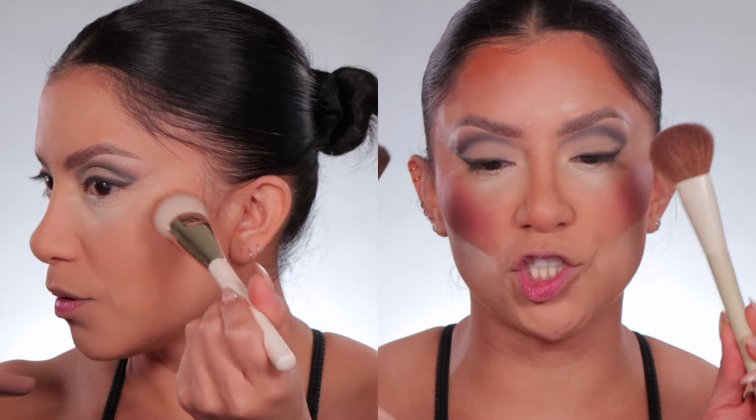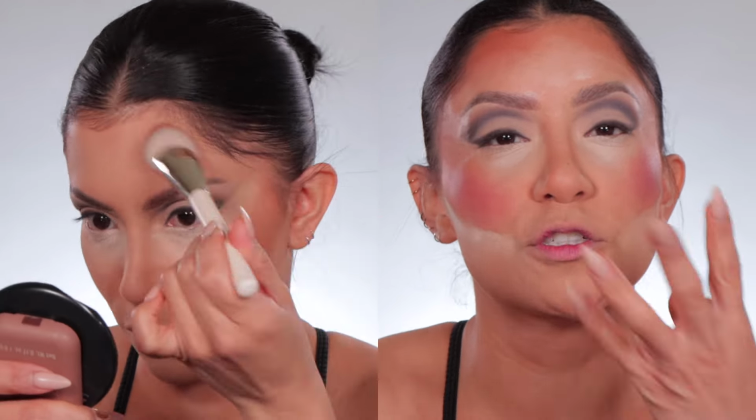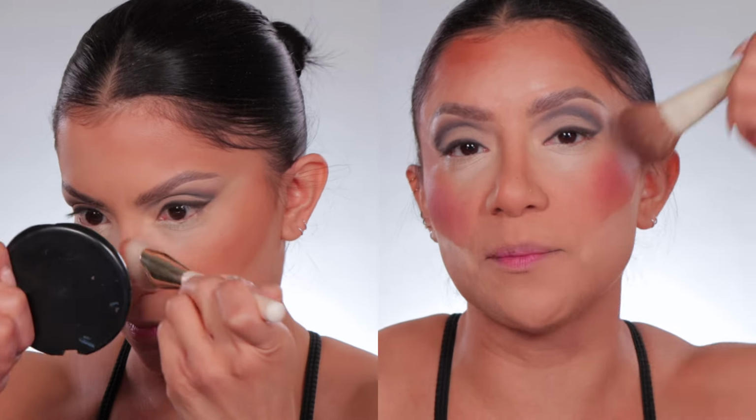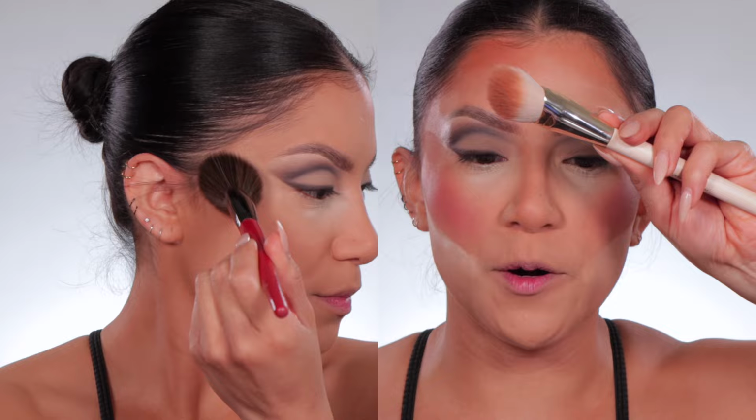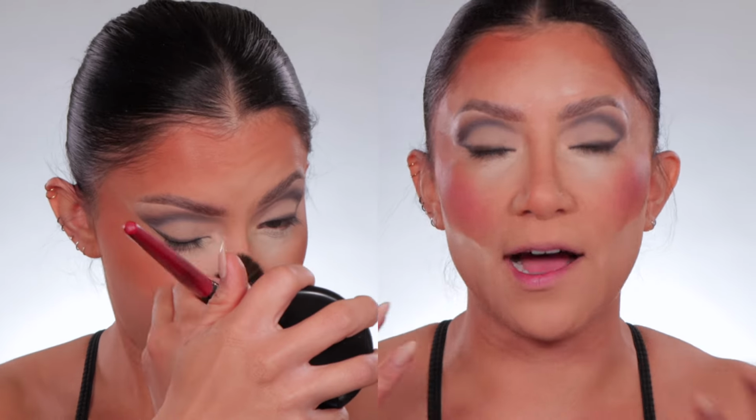Definitely, these types of brushes work the best because they're so smooth. A fluffy brush like this really just blends it out so you can have that nice diffused look. This fiber brush didn't really work as well. It worked, but it didn't smooth it out as much.